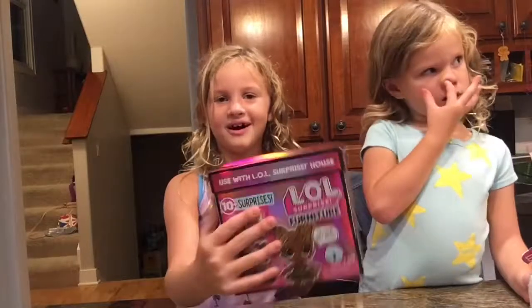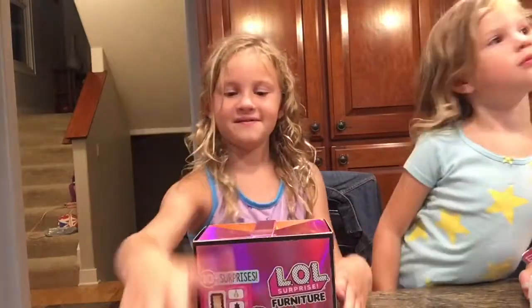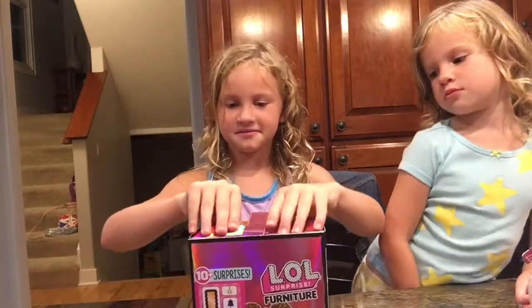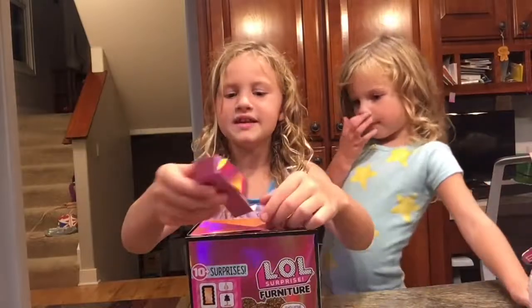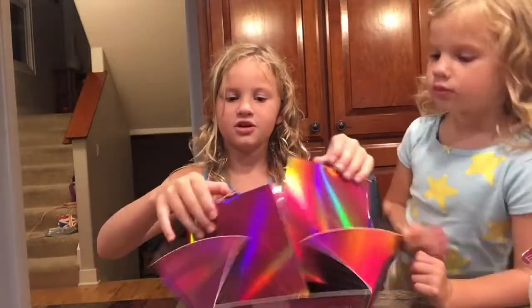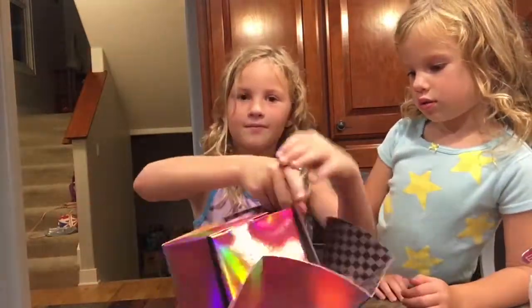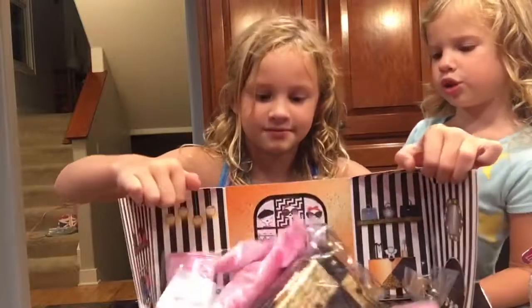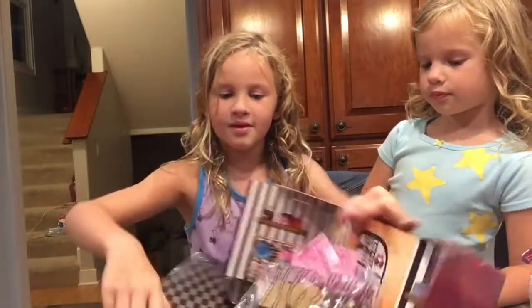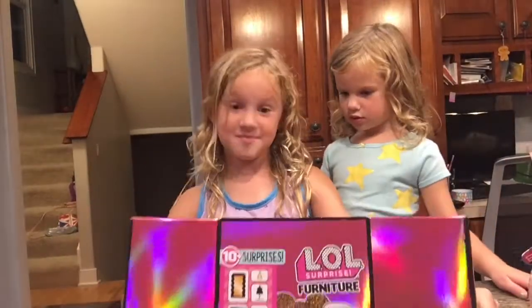Okay, you guys, I opened it. I got the plastic. I'm gonna pop the lid off. Okay. It smells like nail polish. Because it is made of nail polish. No, it isn't. I wanna look on this. Can't even open this thing, though. Oh my goodness! It's nice and pretty.